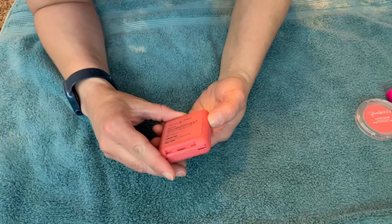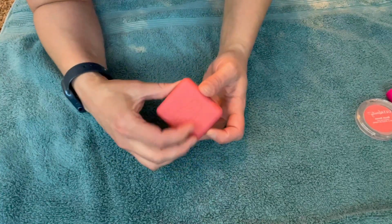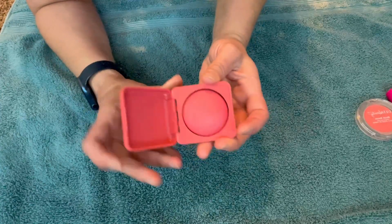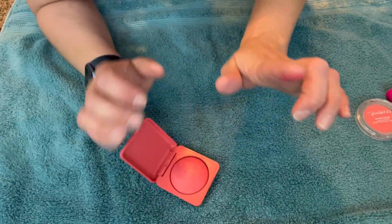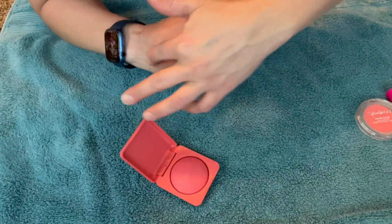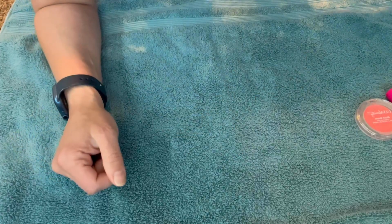It is their Cheek Freak blush, and I have it in Champagne Room. I love this packaging. I love About Face's packaging in general, but this is really nice. And it's a nice balm. It's really smooth and creamy. It's wet, and I really do appreciate that shade. So this one's staying with me.